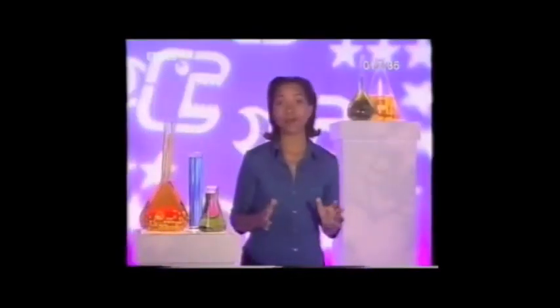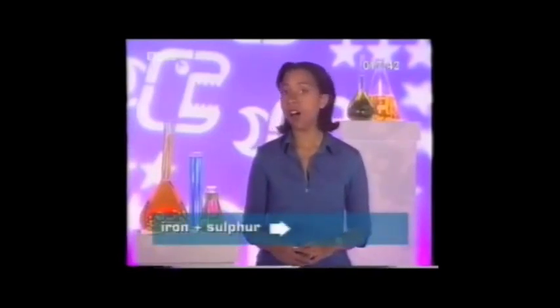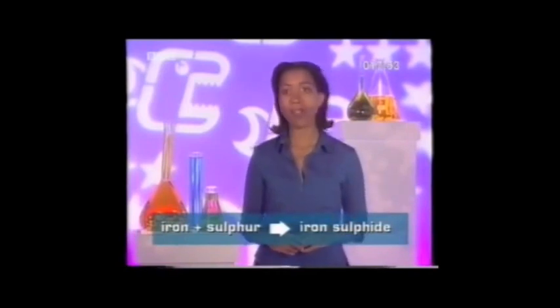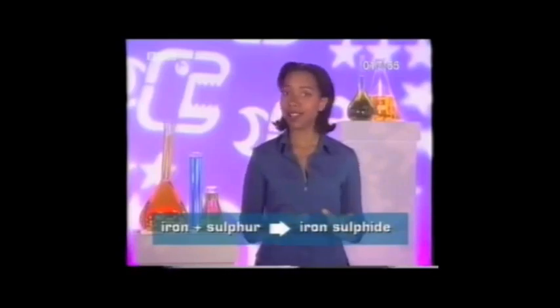To summarize the reaction of iron and sulfur, we can also write a word equation for it. The reactants are iron and sulfur. They're put on the left-hand side of the equation, and the product, iron sulfide, appears on the right-hand side of the equation. So iron plus sulfur equals iron sulfide.